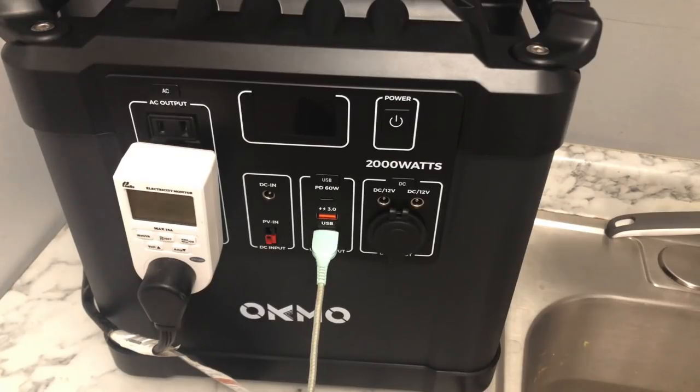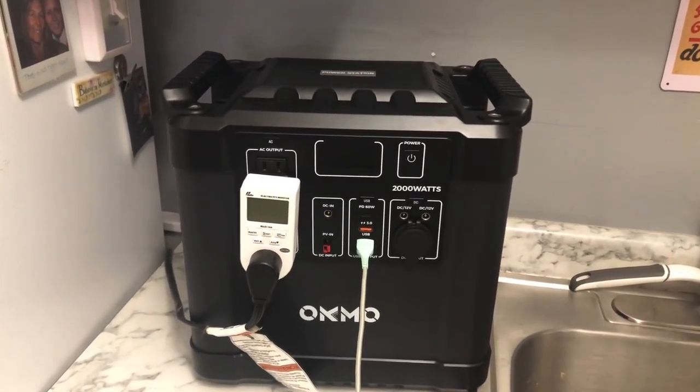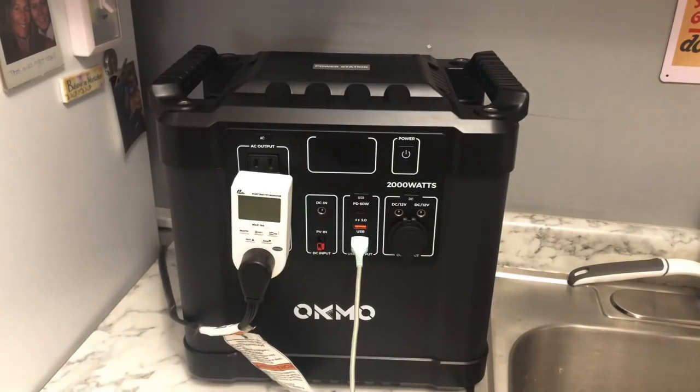So obviously this is a product I cannot recommend. It's a 2000 watt unit, and you saw the spikes on my refrigerator. You saw the spike of, I think it was 767 watts, and it did not hold. So again, I have the Okmo 1000 that I made a negative review on, and they gave me this Okmo 2000 in exchange for taking that video off.